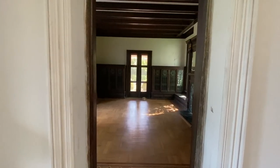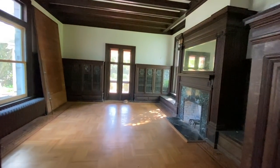Well, here we are in another almost indescribably beautiful room. I don't know that the video is going to be able to capture the exquisiteness of the detail in this space, but we're going to try. Here we are in the library.